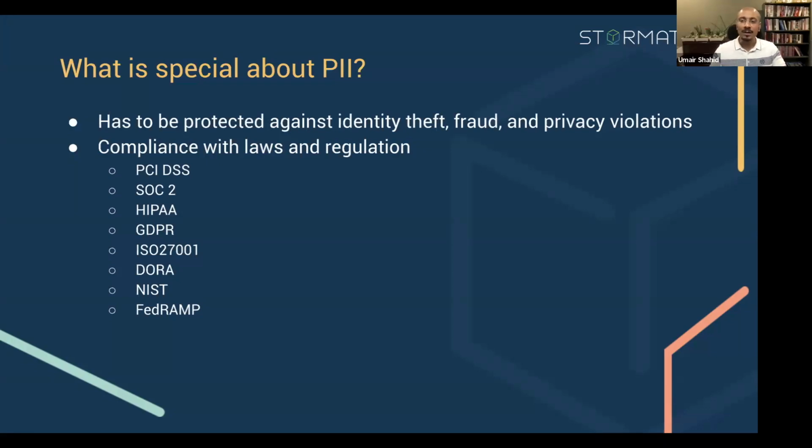PII can be used for fraud, for violations of privacy, and perhaps more alarmingly, for identity theft. What that means is that if a criminal gets access to your personally identifiable information, they can use it for malicious intent and malicious purposes. It also means that if hackers get access to a large chunk of PII from an organization's database, they now have a wealth of information that can be used for fraudulent activities. It's also because of this very reason, because it is so critical for the protection of individuals, that lots of laws and regulations exist pretty much all over the world that govern how you store data inside your database and how that data is used.